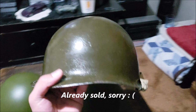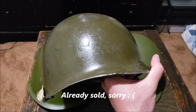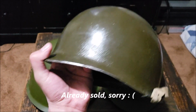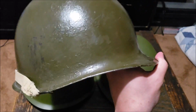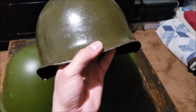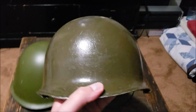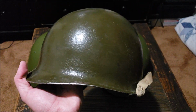And over here we have another M1 shell, and this one belongs to a homie of mine, and he's trying to sell it. So if you're interested, DM me. I believe this is Korean War era. Correct me if I'm wrong, but I'm sure it's compatible with World War II. Pretty sure those chin straps will work for World War II. It just looks like the type, but like I've said many times in the past, I'm not good with American uniforms.